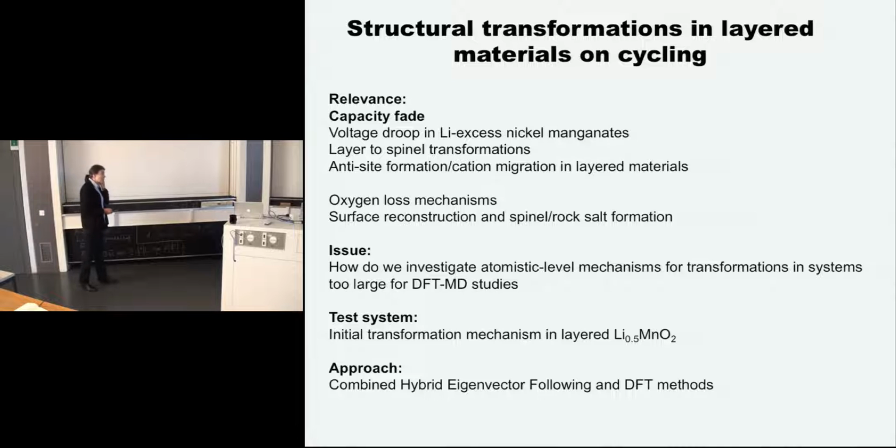Okay, so I want to change gears slightly, and this is now a theoretical study done in collaboration with my colleague in Cambridge, David Wales, where we're looking at how structures rearrange. One of the biggest challenges in layered cathode materials and in oxide materials in general is that after multiple cycles, structures change, you can lose oxygen, you can have migrations of cations, and that can be a mechanism for battery failure.